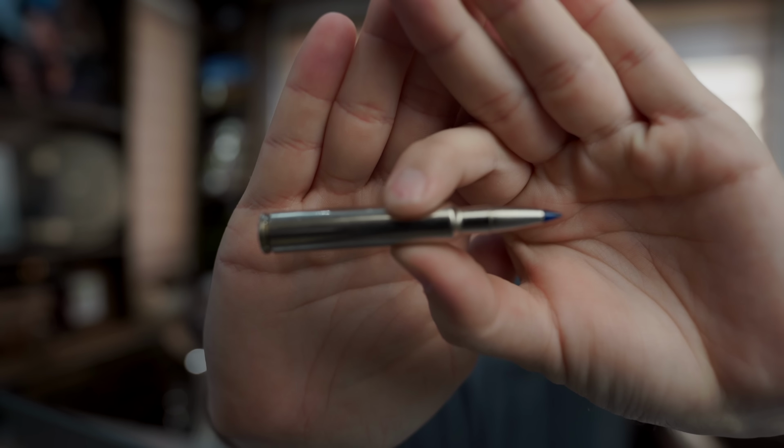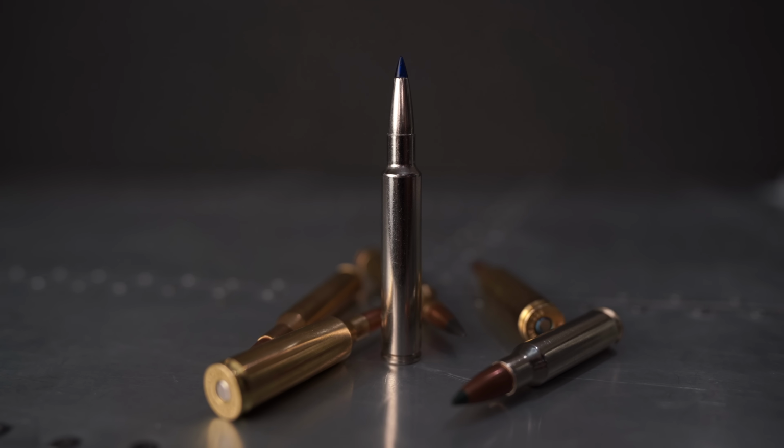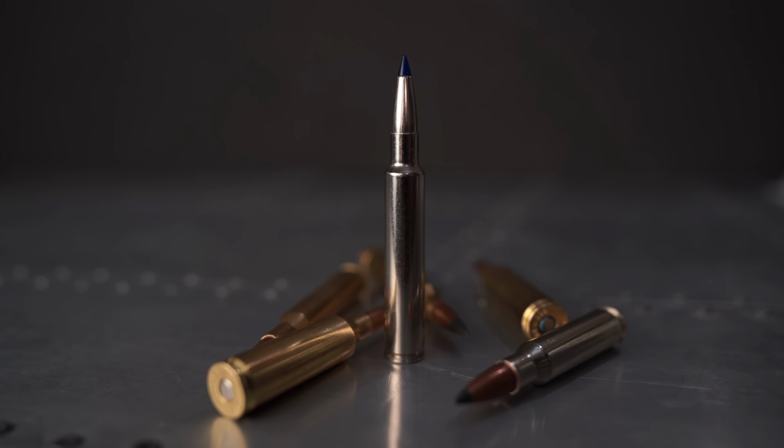It's funny, often when I mention 280 Ackley Improved on this channel, I'll get comments of people saying, 280 Ackley Improved, I've never seen that at the store. I think a lot of people are just kind of used to 270s and 30-06s and overlook it. 280 Ackley Improved is really available. It's loaded by Hornady, it's loaded by Nosler, it's loaded by Federal, and nothing's available right now, but in normal times, 280 Ackley's a pretty available cartridge, and a lot of rifle makers are making chamberings available for 280 Ackley.